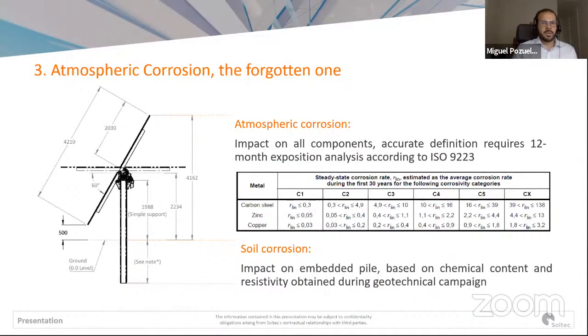The second aspect I was mentioning before was atmospheric corrosion. When we analyze a project, we usually see that the client provides a geotechnical report that has a chemical analysis of the soil in the different parts of the PV plant, and also usually has measurements of resistivity and other aspects. So soil is usually very well defined. However, atmospheric corrosion is not generally detailed.